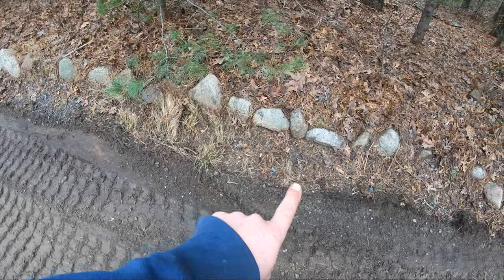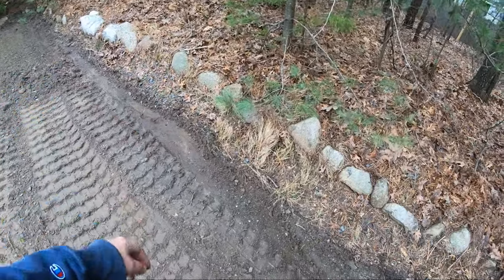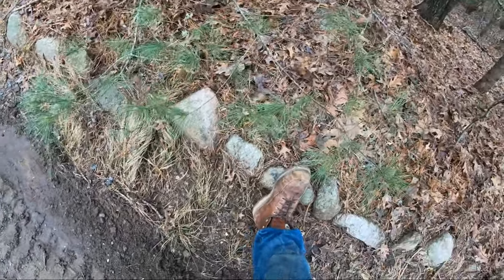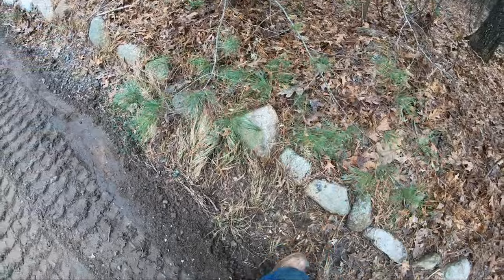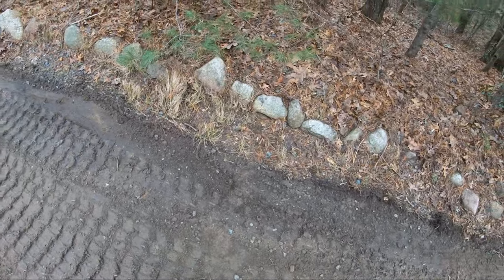I tried it in a couple spots. I started scraping in, and the rocks are falling down. I don't know if you can see, but see where the bottom of my boot is? If I stand my boot up straight, the rocks are not actually at this level. So I think I'm just going to fill in that. I don't know.